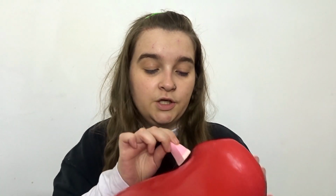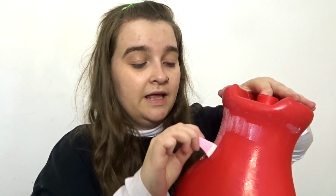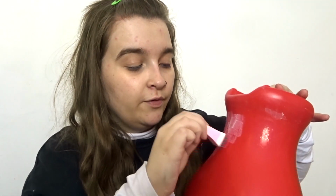Now, some people say that after the first layer, you should put powder over just to see where you've missed. And I think that's a complete waste of time, if I'm completely honest. The way that you should be doing it is you should be dabbing it along, making sure that there are no gaps. Like, you go around the head.